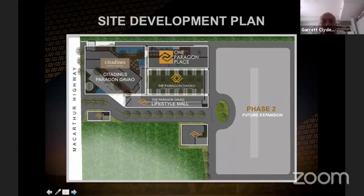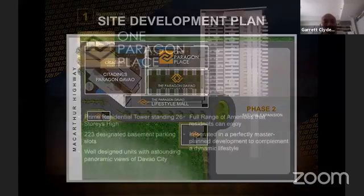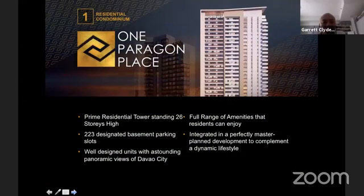So all of this will create the integrated community, and very soon we will launch another featured expansion because we've actually seen the demand for this development, and you will surely appreciate the developments once we expand this project. In this expansion, we'll have more retail, more offices. You can see also in this site development network, within this complex, everything is just nearby. So it's very accessible.